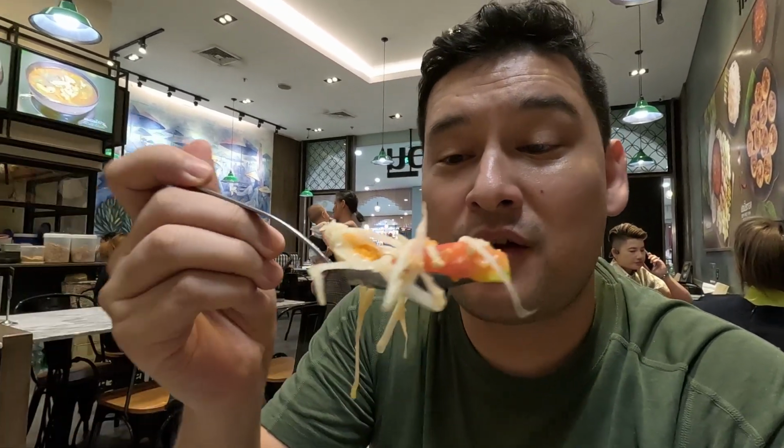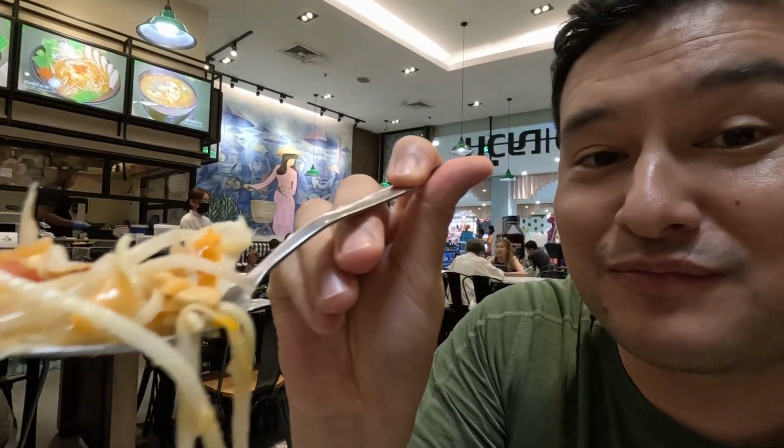Like a pork rind. I got a little piece of salted egg on there. Not sure if you can see it.